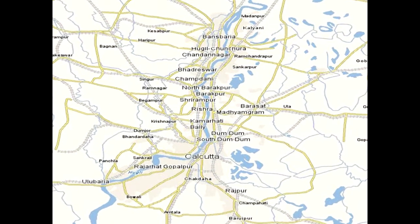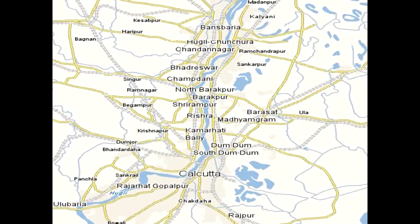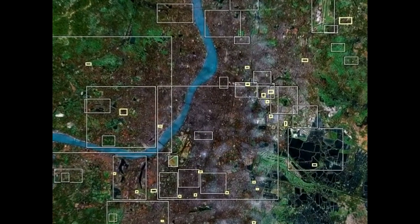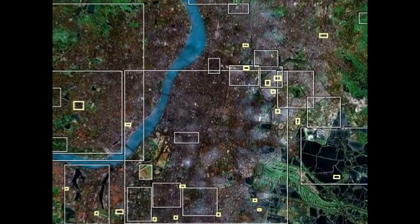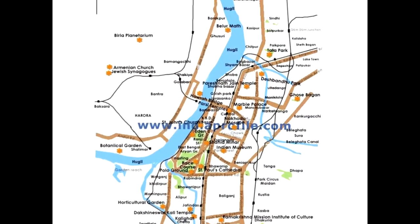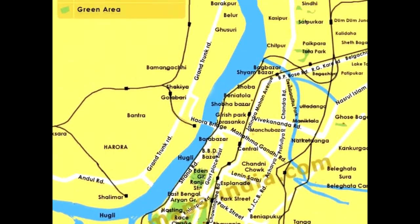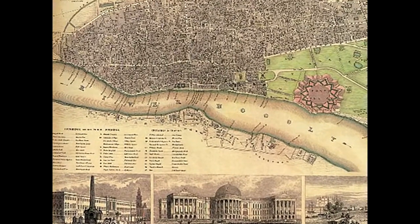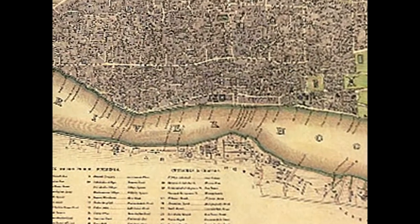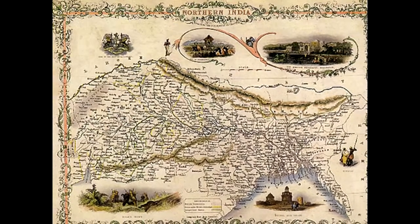Moving closer to Calcutta, or Kolkata, you can see the neighborhood, the neighboring towns. A satellite photograph of the city on the west side of the river. This map shows railways and transportation routes. More railways and transportation. An early 19th century map showing the city under the British Raj. More of the same 19th century maps.